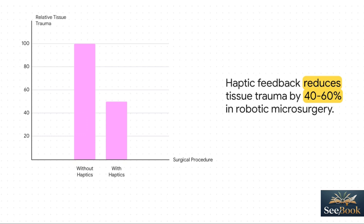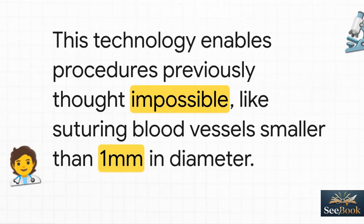By being able to feel what the robot feels, surgeons can operate with a level of delicacy that is, well, it's just superhuman. And this isn't just about making existing surgeries better or safer. We're talking about unlocking procedures that were physically impossible before. Haptic feedback is pushing the absolute boundaries of what can be done in medicine.